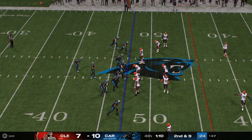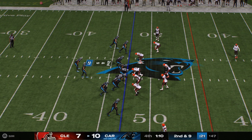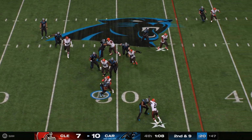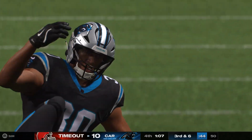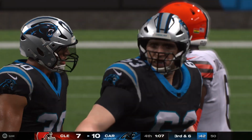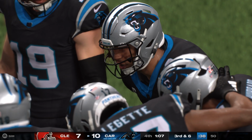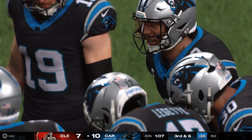So 2nd and 9, and you'd have to figure just about all 11 probably crashing the line here. He's going to get it again. Just looking to get forward and protect the ball. The Browns will quickly use their 3rd and final timeout. And as the 2 teams talk it over on their respective sidelines, we take a break.